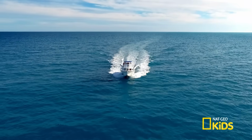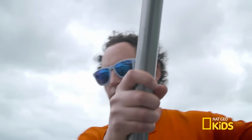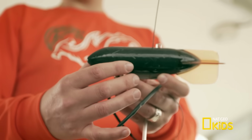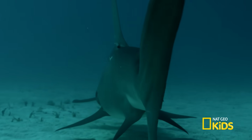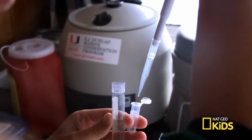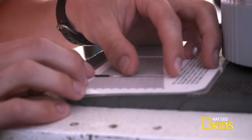The team enters the shark-rich waters, less than a mile off the coast of Miami. If they can deploy a satellite tracking tag on a great hammerhead, it will provide them with a goldmine of crucial data. We're going to be tagging them to look at their movement, habitat use, to learn more about their importance in the ecosystem and how we can use this information to better protect the species that need them. They'll also collect a blood sample from each shark, revealing critical insights into the shark's feeding habits and immune system.